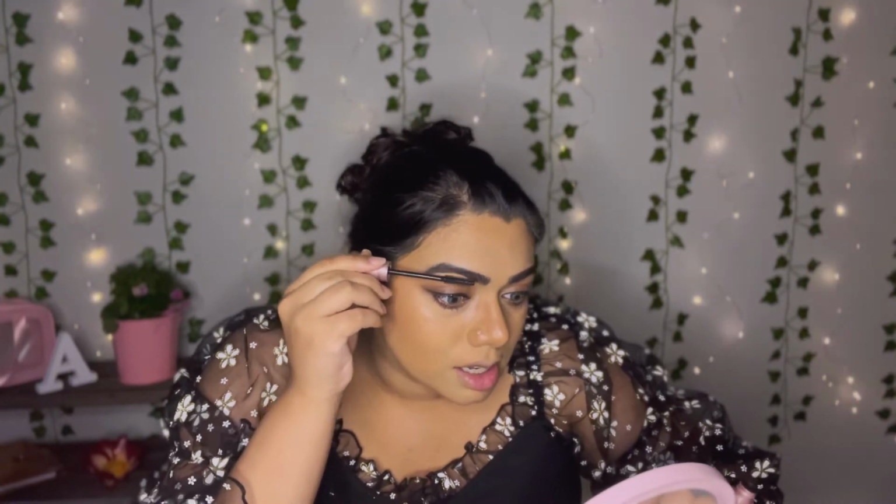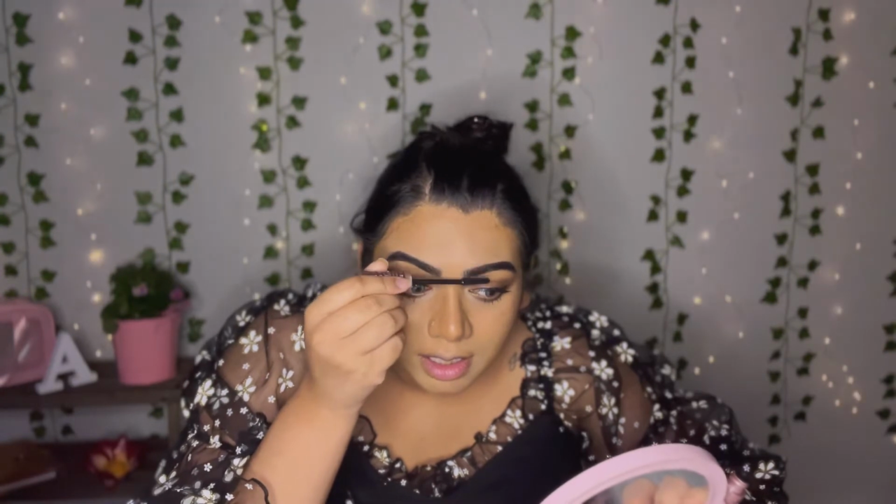Anyway, whatever mascara I use, I always use that to comb my eyebrows, so I'm not pressing too hard. Just enough product is being deposited so that my eyebrow hairs stay put.